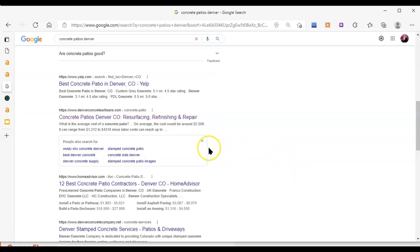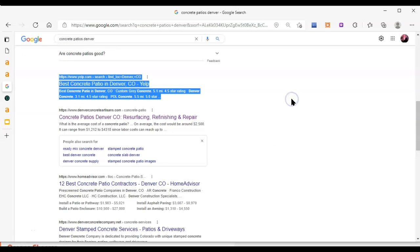Okay, none of that is as exciting though as being in this number one spot here. This is what is called the number one organic result, and it will statistically get 30% of all of the traffic that comes to this page. So of those 150 people that search concrete patios Denver each month on average, 45 of those are going to be clicking on this first result.